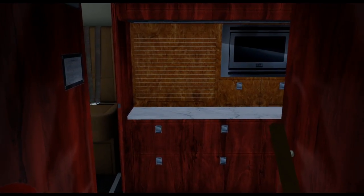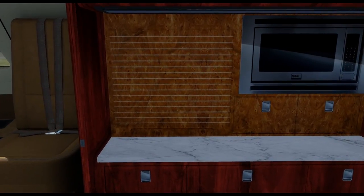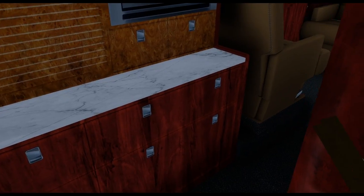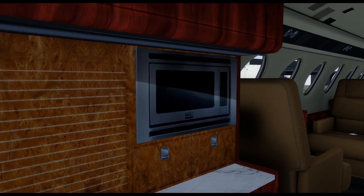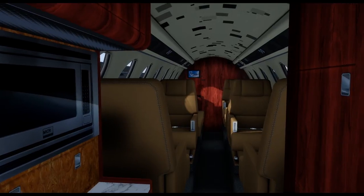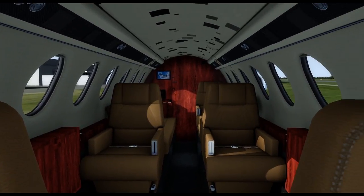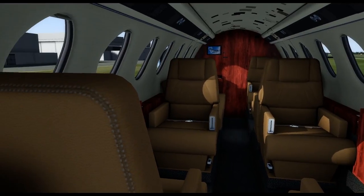Okay, let's hop into this beautiful cabin here. Really well appointed, as you can see. We've got a microwave greeting us as soon as we come in through the doorway here, and a really nicely well-appointed cabin here in back. Room for 8 to 10 passengers, like I mentioned.